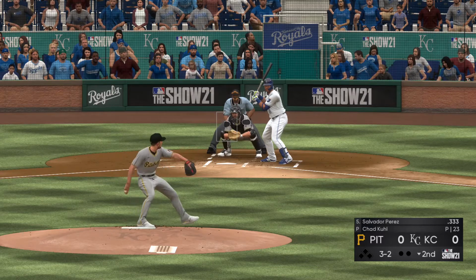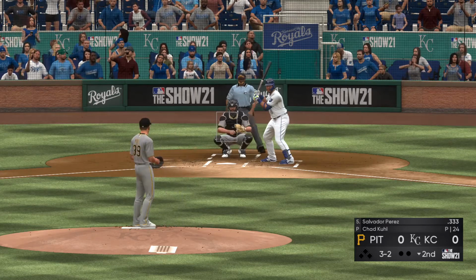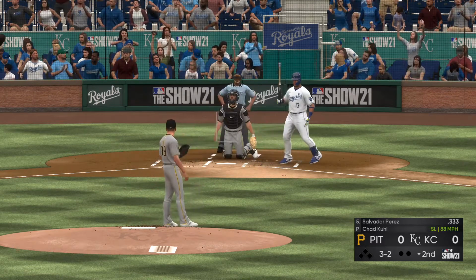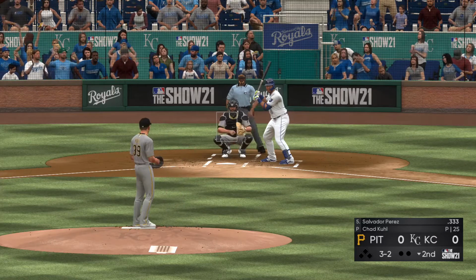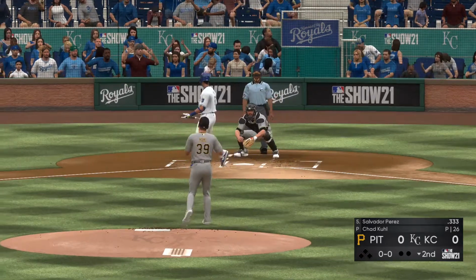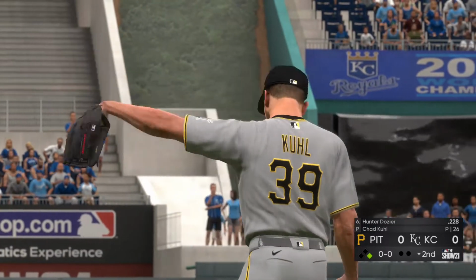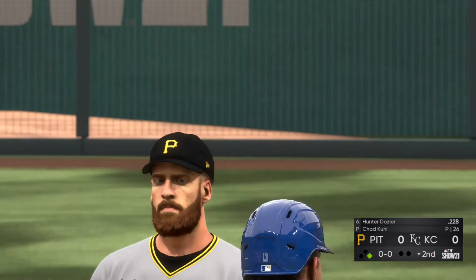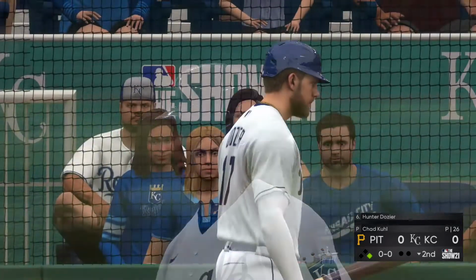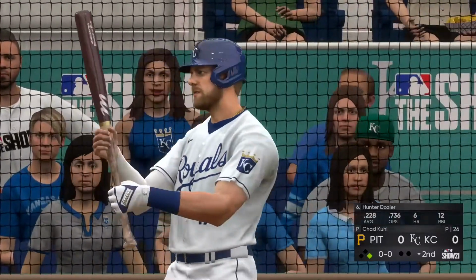Now the 3-2 pitch. Takes ball 4. Leadoff man's aboard here to begin the home half of the second. And I'm sure the manager is just fine with that. I mean, it's better to battle a slugger like that to the end and end up walking him than serving on up where he can really hurt you. Hunter Dozier digging in now. No career numbers to talk about for this matchup.